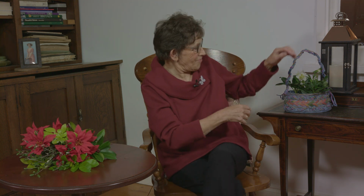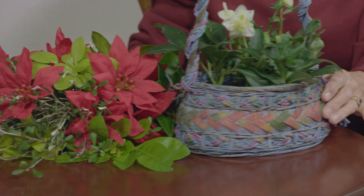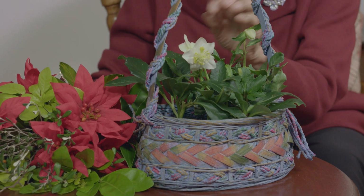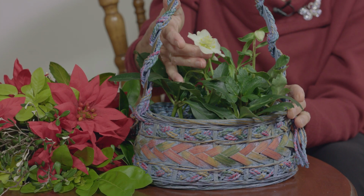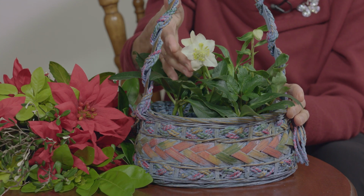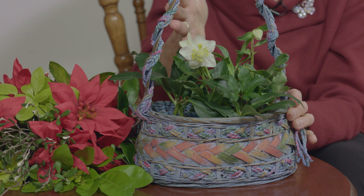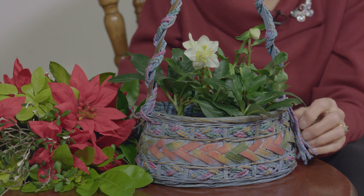Well, the second plant is Helleborus niger. This is the beautiful, exquisite little Christmas rose, known and loved for its delicate beauty, its almost translucent quality, and the virginal white of the flowers that I think reminds us all of virginal winter snow. Sometimes it doesn't always bloom at that specific time, but we do associate it with Christmas. It's so often used on Christmas greetings cards.